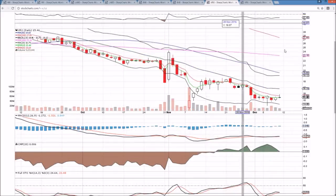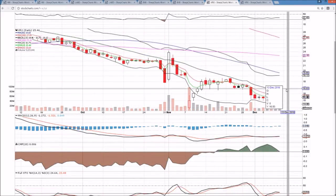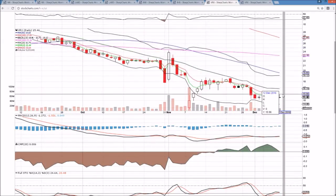What I want to see on the daily chart to give me some confidence is this middle Bollinger Band becoming support. That's going to be in the 16.70s to start next week, the low 16.70s. We did close above it once here, but no follow-through for the bulls. You can see that's been a clear resistance level for the past 3 months.